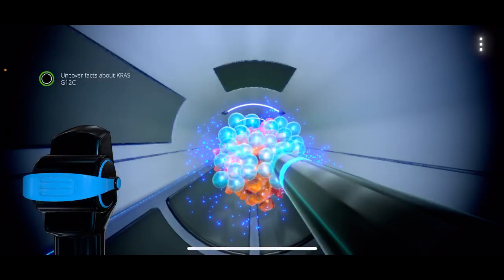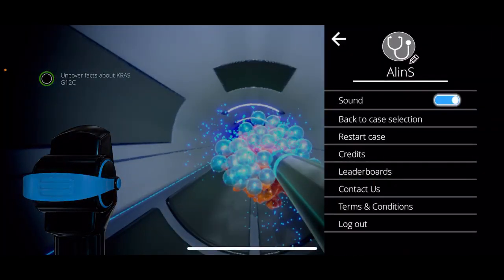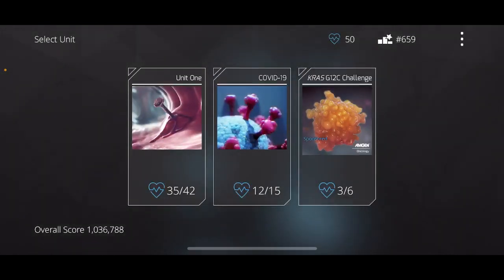This is where I've always had some sort of glitches happen, so we'll just exit out here, back to case selection. That's why the biomarker is complete.